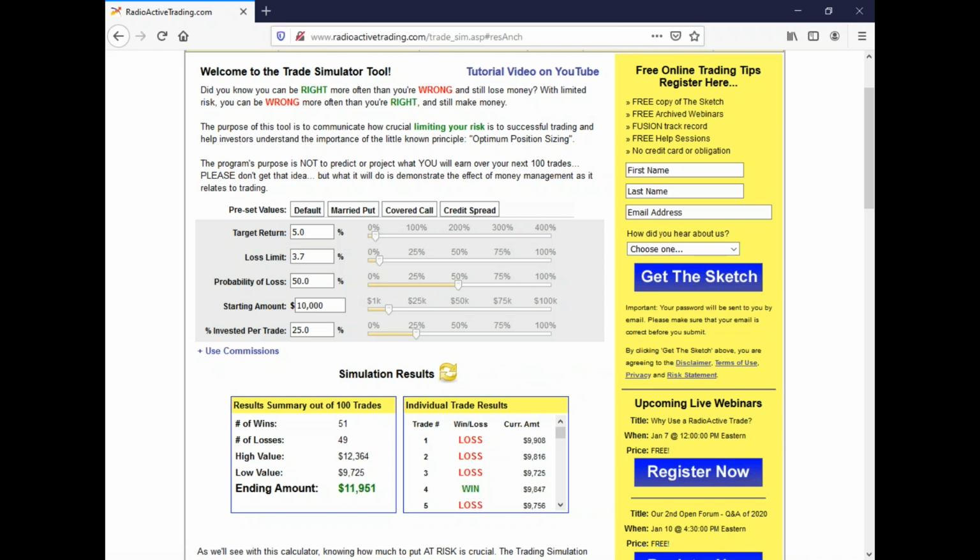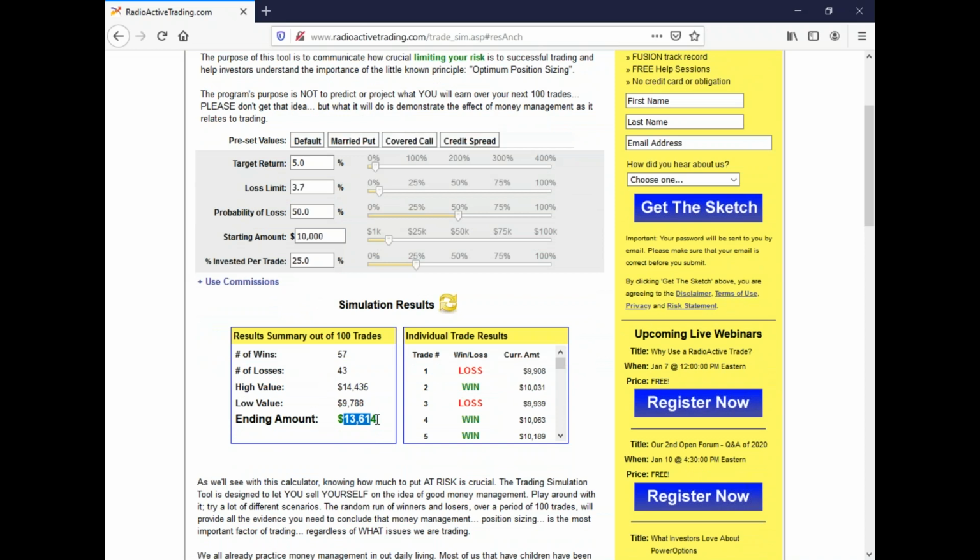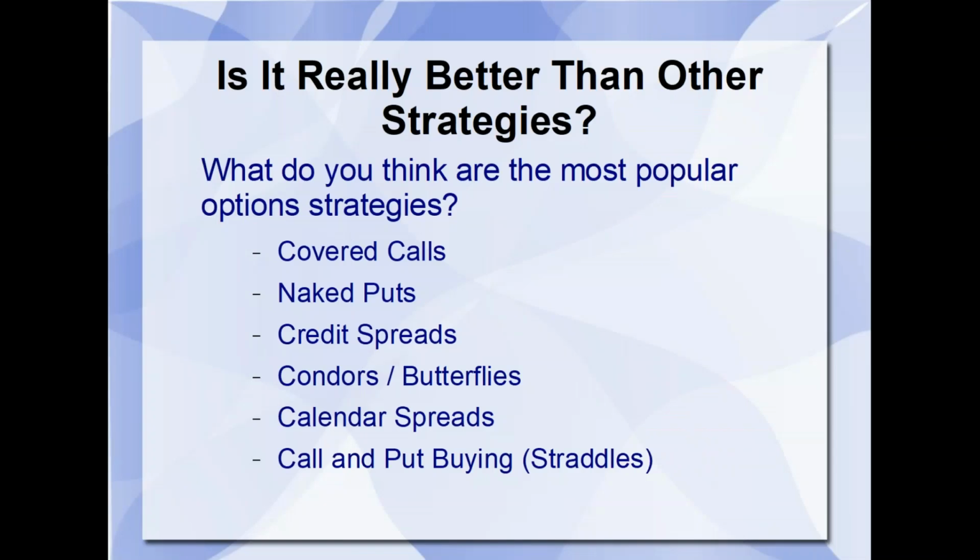Let me try to see if I can get a good win ratio here. A little bit higher. There you go. See? A 30% win off the starting investment, being right 55, 56% of the time with no real drawdown going forward. That's the advantage of the proper structure compared to the popular strategies that we're all used to and have been taught, and promised, that 3 to 6% return per month with covered calls.